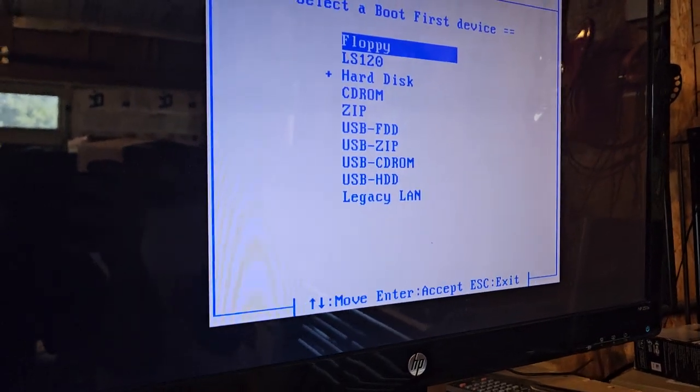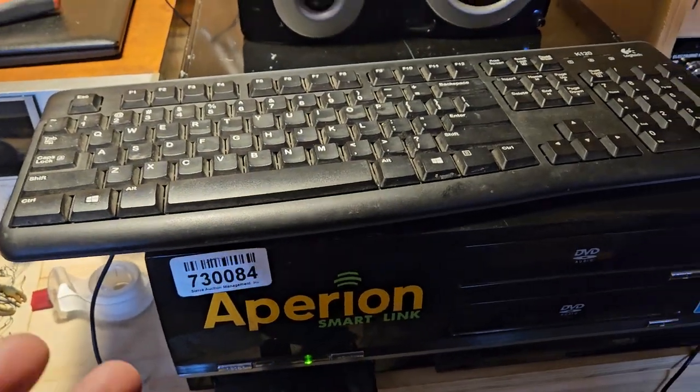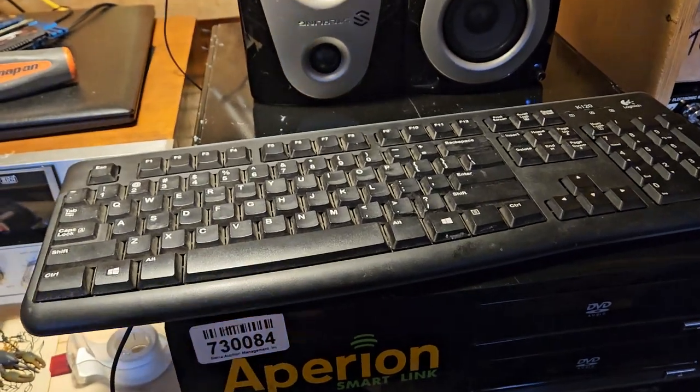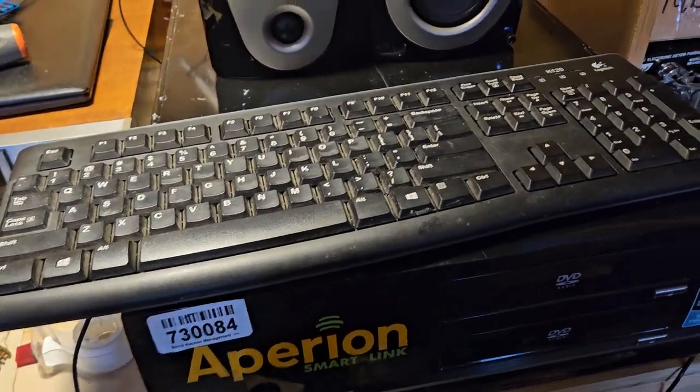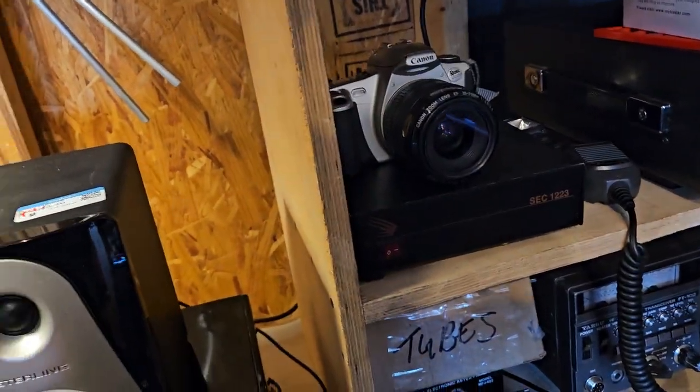Let's try this again. We reset it. Maybe there's some kind of thing I can put on here. I've done this several times before on this computer, and I just don't remember how the hell I did it. Okay, delete. I'm gonna set up the BIOS. Okay.